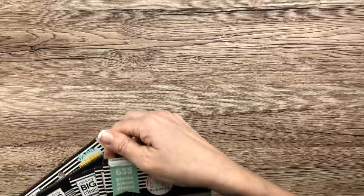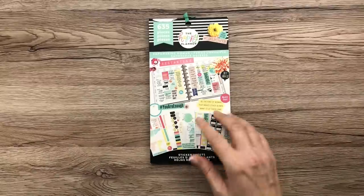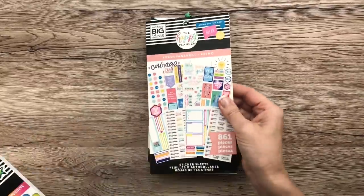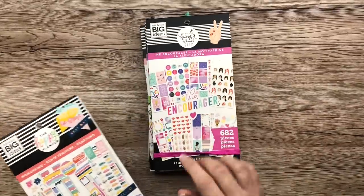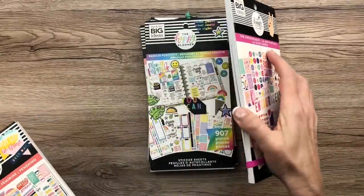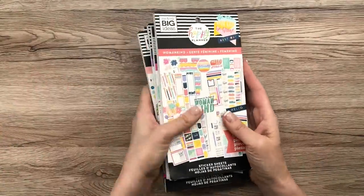Next, we have some sticker books that are kind of like women power, encouraging type books. We have Empowering Women, Encouragement, Radiate Positivity, The Encourager. Oh, wait, that's Happy Planner Girl. I should have done it with that one. And then we have Womenkind.